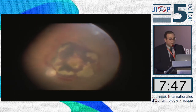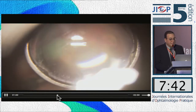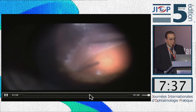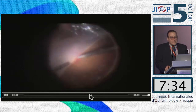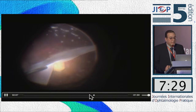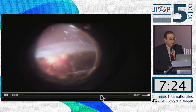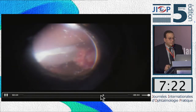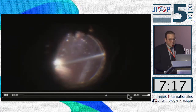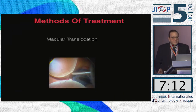We have here a case of extensive submacular hemorrhage in the early days. The treatment is to go under the retina, doing a temporal retinotomy and flipping the retina upside down, and go under the retina and try to remove this hemorrhage and this membrane. Il faut tenir with pens. And at the end, we have to put the retina back in place and do laser photocoagulation.